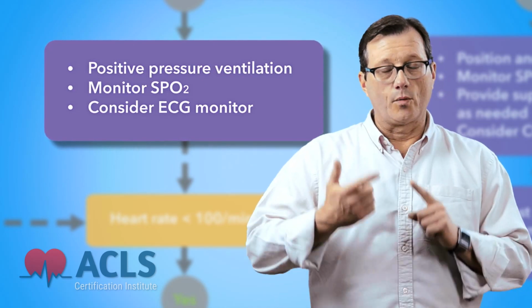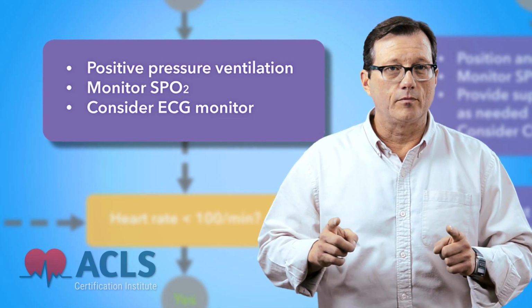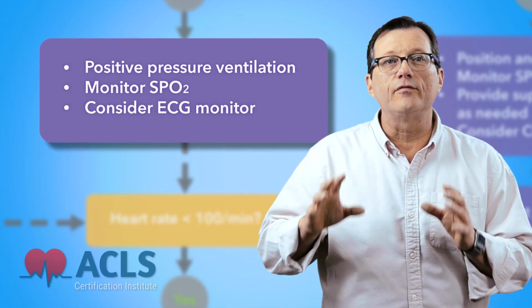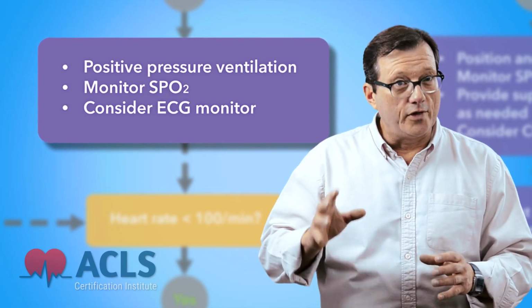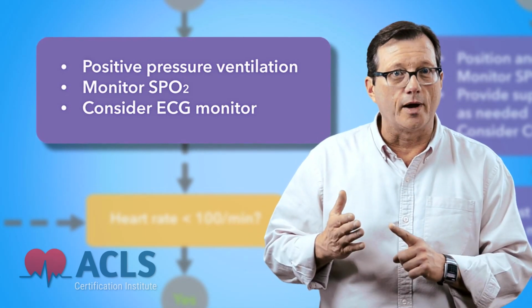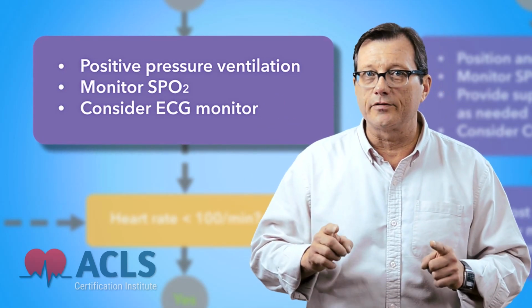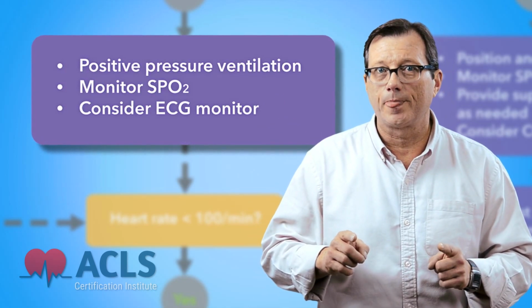Now, if this child has gasping respirations, is apneic, or a pulse less than 100, we immediately begin bagging this child. We're going to bag with room air to start. Room air. Attach the ambu bag, begin bagging at a rate of 40 breaths per minute. Then we need to attach an SpO2 monitor. We're going to get a pulse ox. We're going to put it on the child's right hand. We need to start monitoring their pulse oximetry.